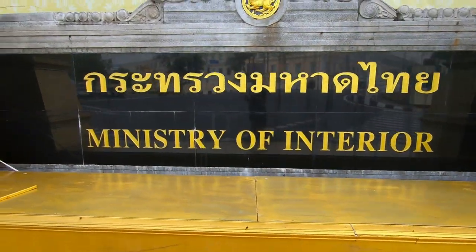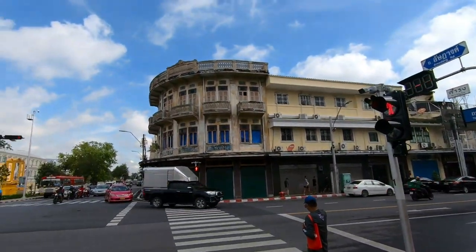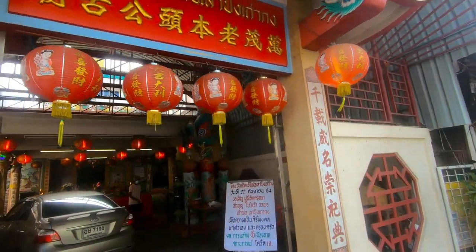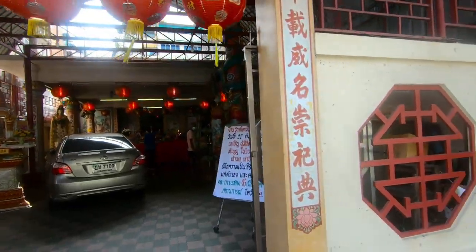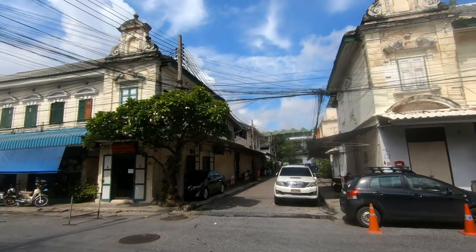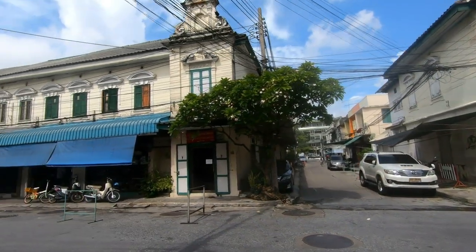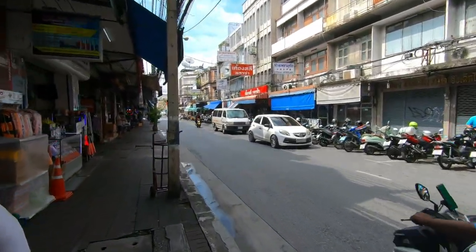It's the Ministry of the Interior. Beautiful building. Jeez, I'm just walking back on myself. Look up there, I've walked down here already. What a nutter. Yeah, believe it or not, this is Bangkok's original shopping district.